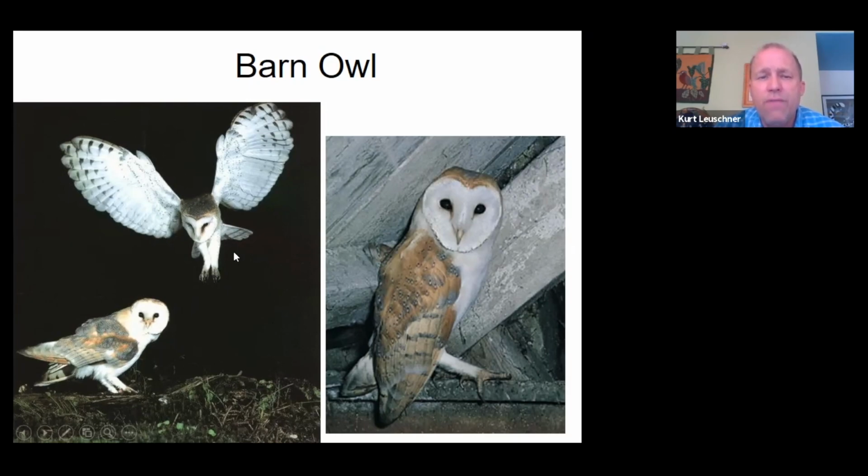So in the middle of the night, if you hear some screeching, it might just be a barn owl flying around. They're great to have around, though, because they eat a lot of rats and mice and can eat a number of rats or mice in a single night. So they're always on rodent patrol, and definitely a bird we want to encourage, the barn owl.